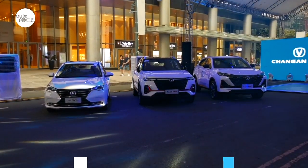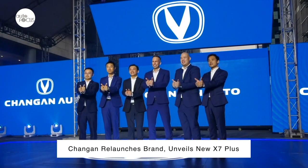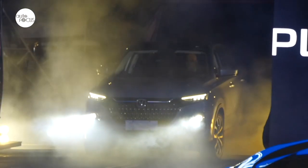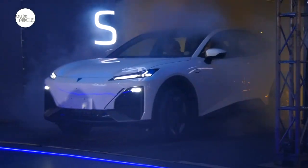1.085 million. Chinese automotive brand Changan now has a new partner in the Philippines. Changan Auto is now part of the automotive portfolio of Inchcape Philippines. During the brand's formal launch under Inchcape, Changan also rolled out the X7 Plus, a 7-seater SUV, while also exhibiting the S7 electric vehicle.